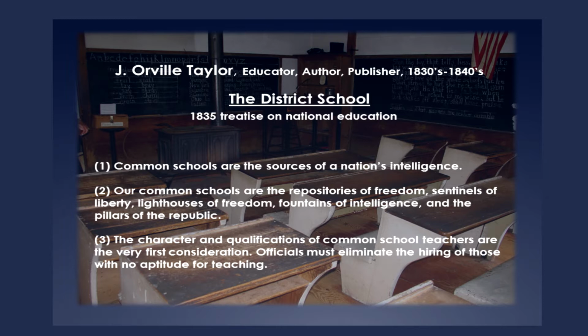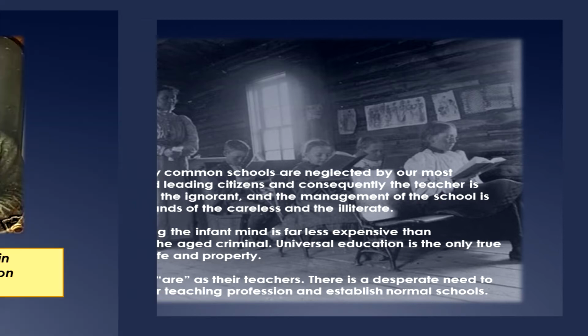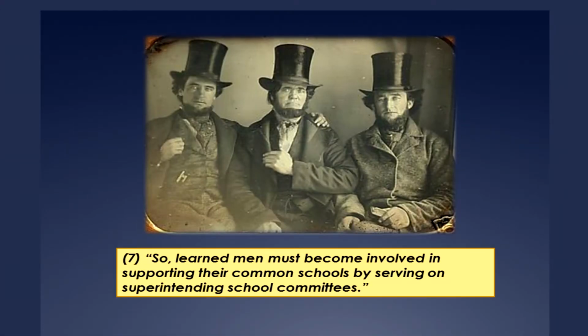And he said, same thing that Horace Mann said, our common schools are neglected. We have to educate the infant mind. He said, if you educate children, give them a purpose, they won't end up in jail. That's exactly what he was saying. Schools are their teachers. There is a desperate need to upgrade the profession and the schools. So, learned men must become involved in supporting their common schools by serving on superintending committees. And that's exactly what Nashua did.